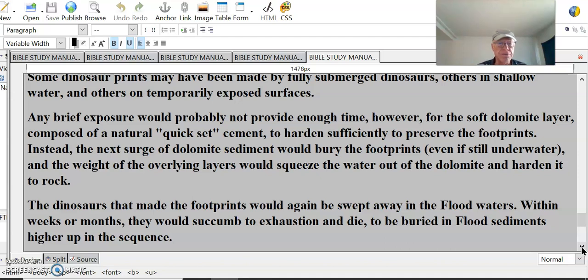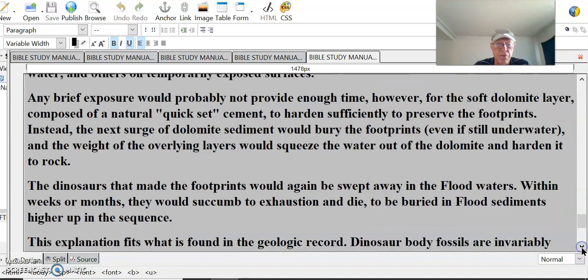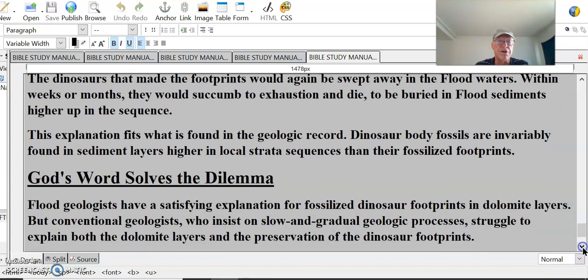The dinosaurs that made the footprints would again be swept away in the flood waters. Within weeks or months, they would succumb to exhaustion and die, to be buried in flood sediments higher up in the sequence. This explanation fits what is found in the geologic record. Dinosaur body fossils are invariably found in sediment layers higher in local strata sequences than their fossilized footprints.